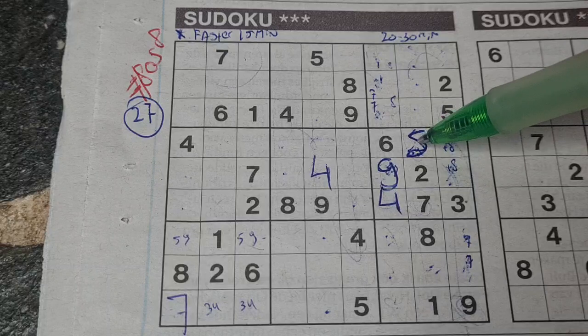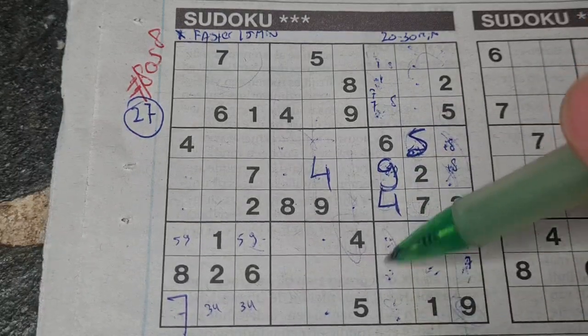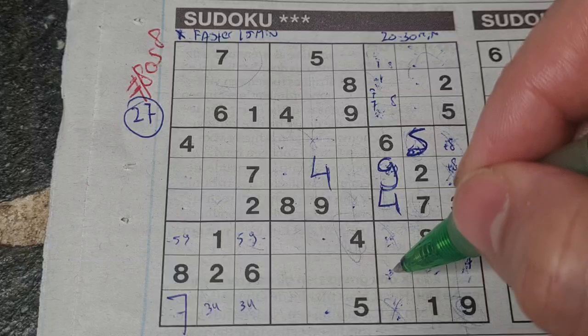Five in this column, five in the column next. So in that column, the only 3 places left for the 5 should be here, here, or there. We have a 5 in the last row, no 5 there. We have a 5 in one of those two boxes in this row, no 5 there. The only place left for the 5 should be there.